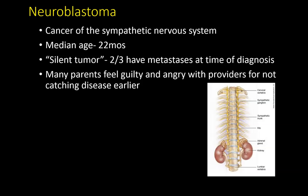About two-thirds of kids have metastasis at the time of diagnosis. The reason it's considered a silent tumor is that the abdomen is just so big. There's so much space in it compared to other places in your body, so the tumor can really grow and become pretty big before anyone even notices. Many parents end up feeling guilty or angry with their providers for not catching it sooner, before it's metastasized, but it almost always metastasizes prior to diagnosis.